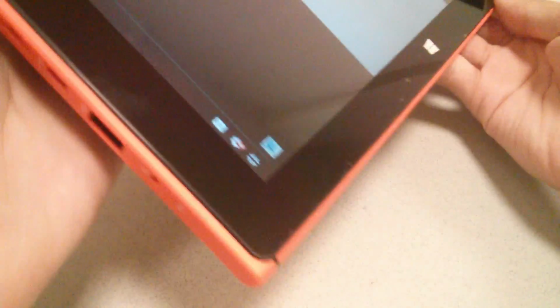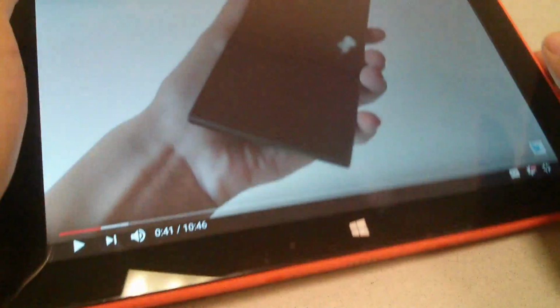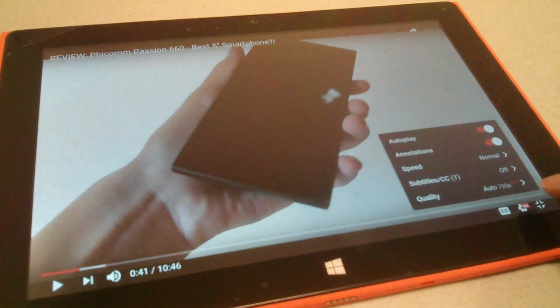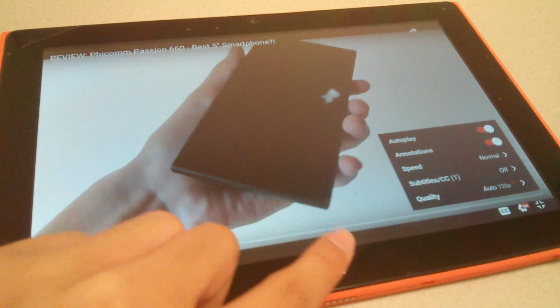And you can hear that the speaker quality is actually, again, pretty good. It's a little bit tinny, but it does get quite loud, and the placement isn't obstructed by your fingers, which is always nice. You can toggle pretty easily between resolutions. We're currently on, it looks like 720p, which is good enough for the display here, and it does a very adequate job. So you can imagine how watching movies, streaming movies, everything like that works without any problems.